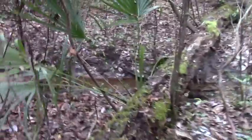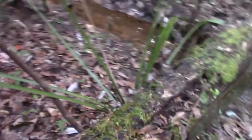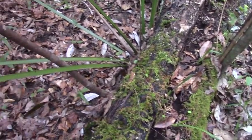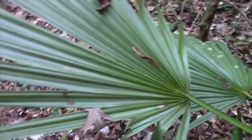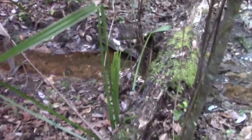Here we have something. I've noticed a couple of these. They all take off underneath a log. This is definitely not the saw palmetto because it's got the groove in here, and also there's no saws along the side. So that looks to me like it could be a cabbage palm. Not real familiar with this.